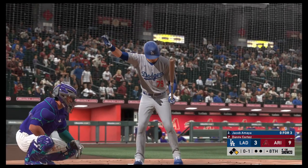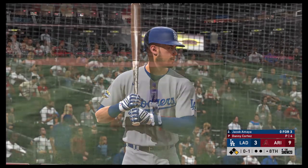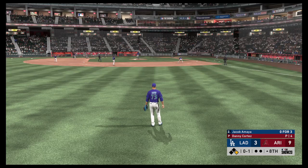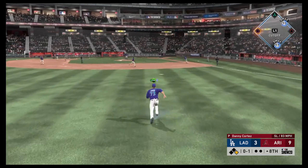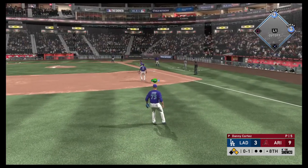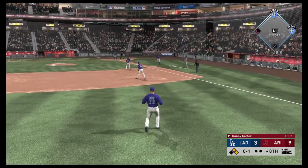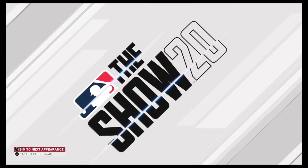Next up for Los Angeles, Jacob Amaya. He could really use a knock here. 0 for 3 in the game so far. That's popped up, and that'll get down for a base hit. Hey, there's a base hit right there. Now they have a couple of runs.